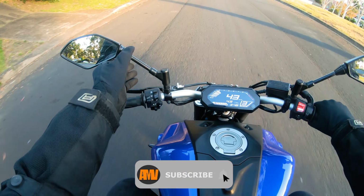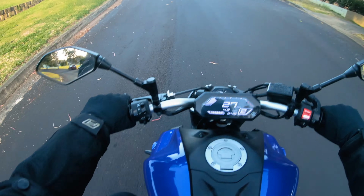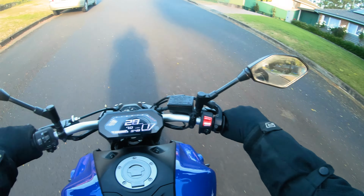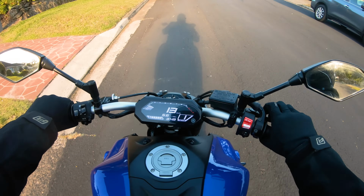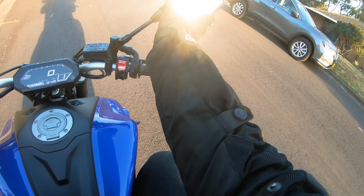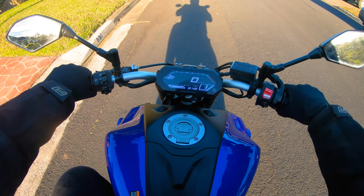The mirrors, I don't know if it's just because I haven't adjusted them properly, but they're a little hard to adjust, in my opinion. Because they don't seem to rotate very well. Especially this right mirror. I'll see if I can show you on the video. But if we have a look, can't really adjust it well. Guess you could do it like that. That way you can see behind you a bit.